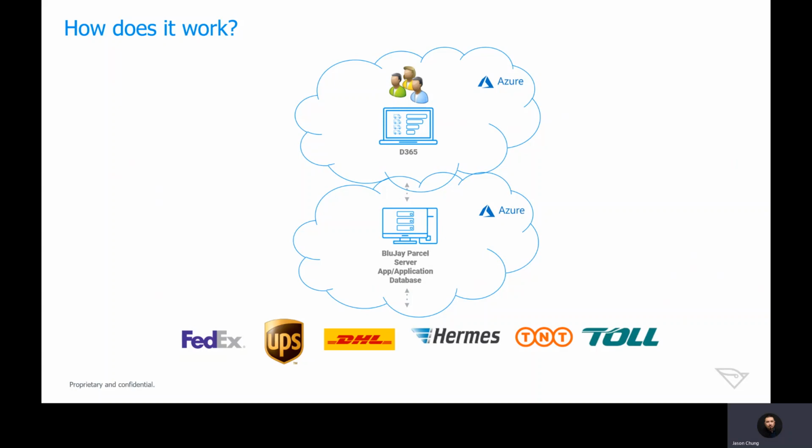So to give you an idea where activities are happening and how the product works, it's important to know that in this product offering, the Gateway to Parcel product, activities are happening within your ERP system. So it's happening in your D365FO screens. Everything is happening directly through there. So when requests are being processed, so an order is being processed as a shipment and it's being packaged, all of that is packed into a request that is sent over to an Azure cloud hosted BluJay Parcel server. And then that Parcel server either processes the request directly or sends out the request to one of those carriers, receives a response back, and provides a response back to D365.